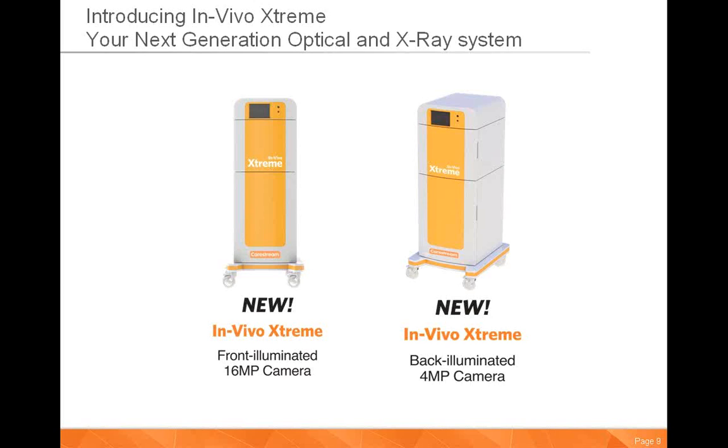The In Vivo Xtreme combines fluorescence, luminescence, radioisotopic, and X-ray, along with a unique choice of cameras, both a front-illuminated camera and a back-illuminated camera, so that you can match your research needs to your budget, get the system that you need now, and if you want to, upgrade later, for example, from front-illuminated to back-illuminated, or if you don't need X-ray right away, you can purchase a system without X-ray and upgrade all in the same footprint to X-ray later, all done in your lab without changing the footprint of the system.